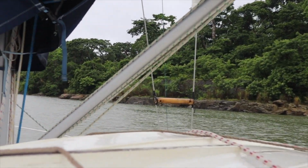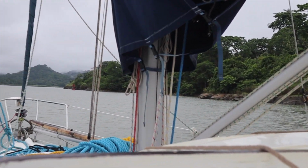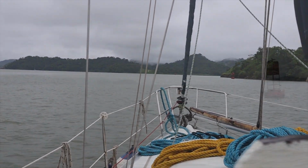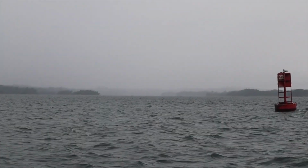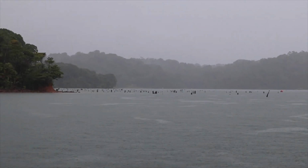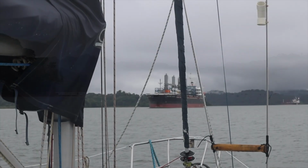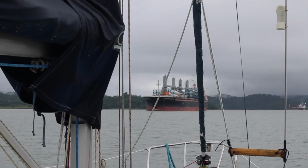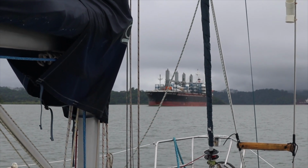Driving across the lake is pretty beautiful, even on a wet day, with the lake surrounded by lush jungle. It is super important that you stay in the channel though, as it is a man-made lake and outside of the channel there are trees everywhere on the water. All day you are being passed in both directions by massive ships, which is pretty impressive. We would never normally get this close to ships of this size.